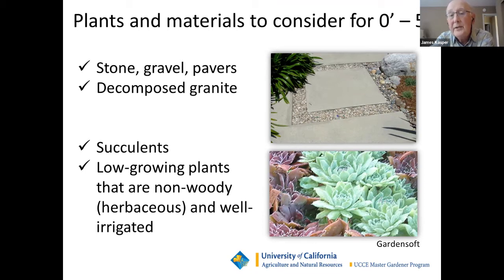Clearly, anything that's a succulent would be an ideal type of plant to put in this zone. It would demand less water. It'll probably stay hydrated longer than many other types of plants. And in general, they're probably more low growing. If you want to look at other types of species to consider, anything that is herbaceous, soft and flexible, that will retain water would be useful.